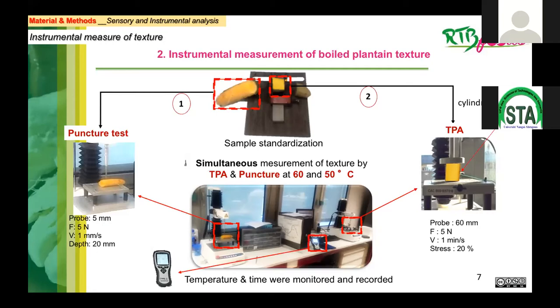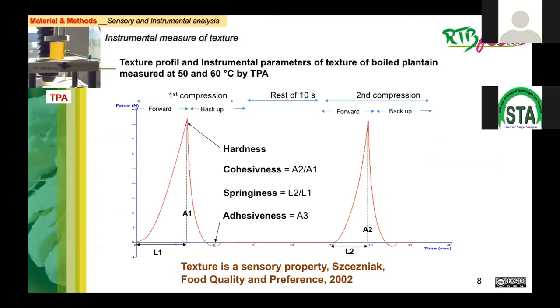This slide illustrates how TPA parameters have been computed from the first time curve. Hardness is the maximum compressive force at the first compression cycle. Cohesiveness is the ratio of the area of the second compression and the area of the first compression.